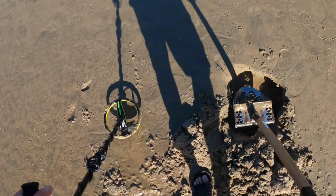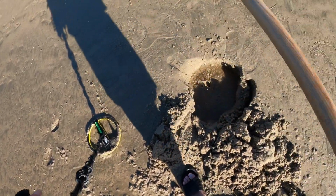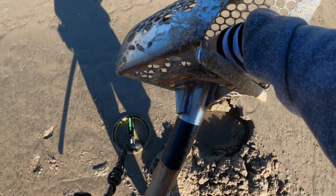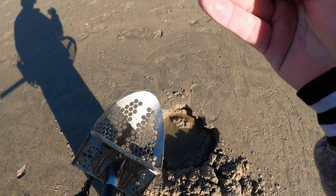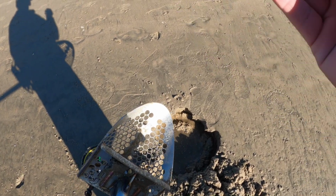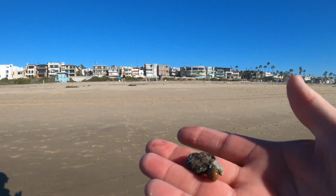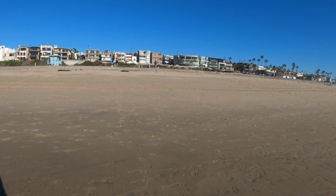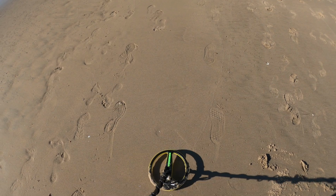I'll say this beach has a lot of deep sneakers. But this ground is really mineralized. Look how that one's just been taken over by the beach. Not much left of it. All right, let's see what this is here.